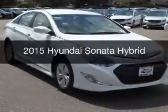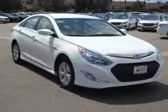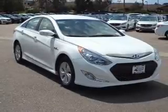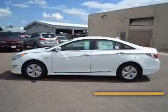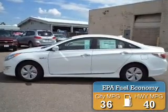This could be the vehicle you're looking for. Powered by front-wheel drive, a 2.4-liter four-cylinder engine, and a six-speed automatic transmission. Great fuel efficiency saves you money by requiring fewer trips to the gas station.